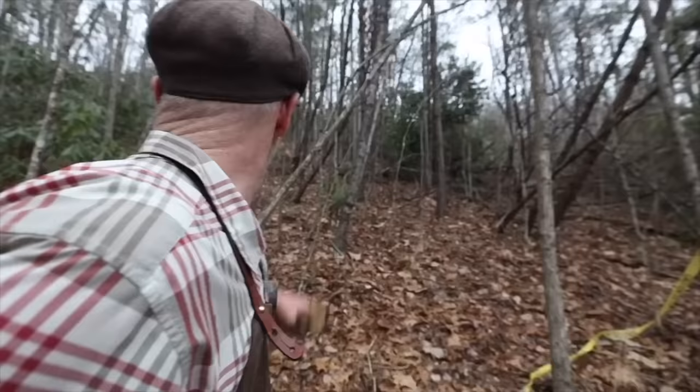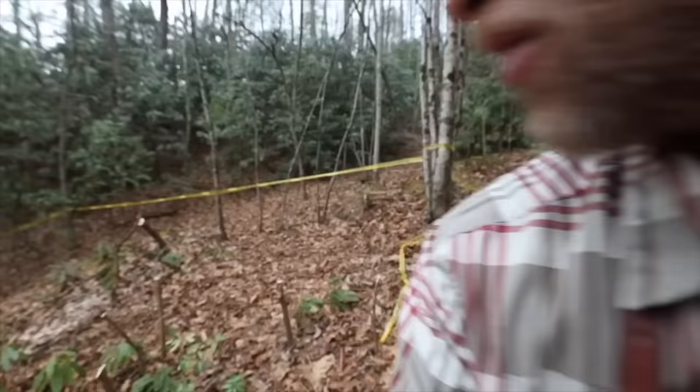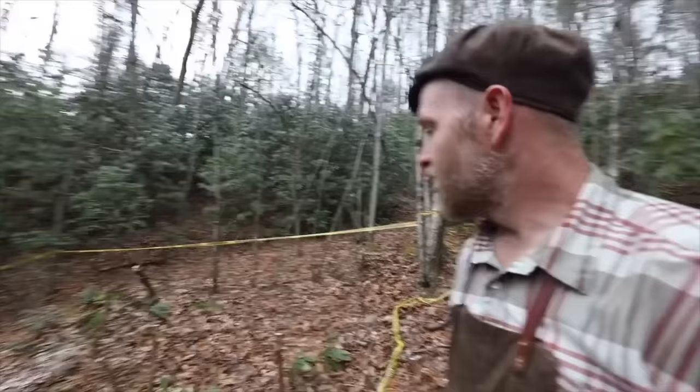Now we're gonna be looking at stretch goals. Yeah, that's the old logging trail. That may be a stretch goal because I know that comes out just below our spring. Although I don't want to use this steepness to get there. Well, it could be a hiking trail.